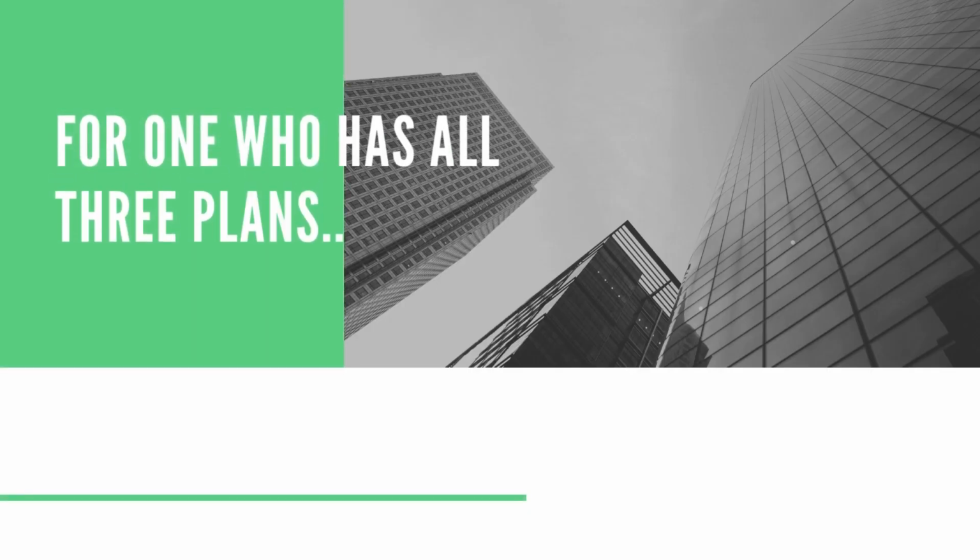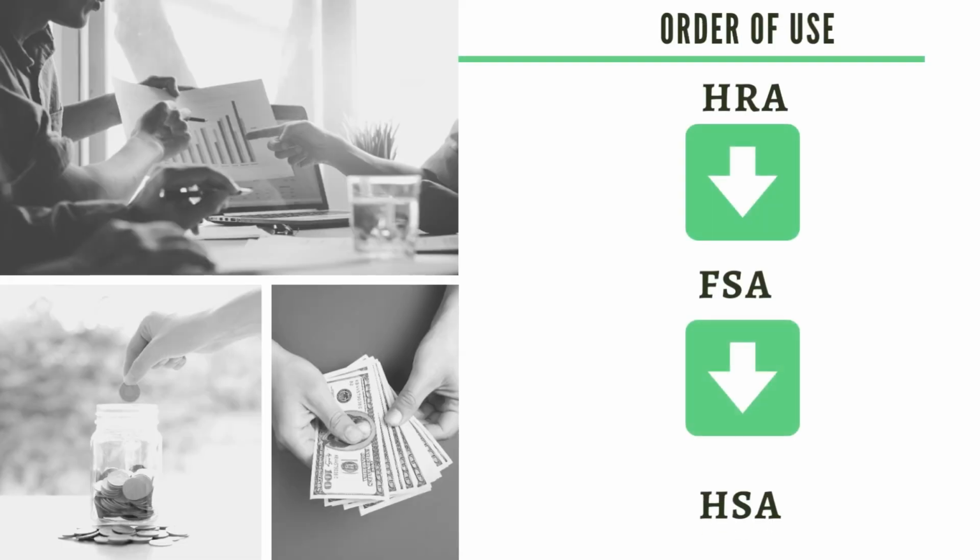It is possible at one point or another to have all three accounts. And if that applies to you, here is the order of use regarding the health spending accounts. The first, of course, would be your HRA, which is pretty much you trying to use up the free money. The second would be the FSA because it's time sensitive. And lastly, your HSA account if you need to.